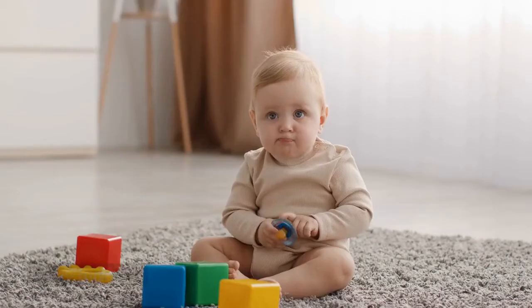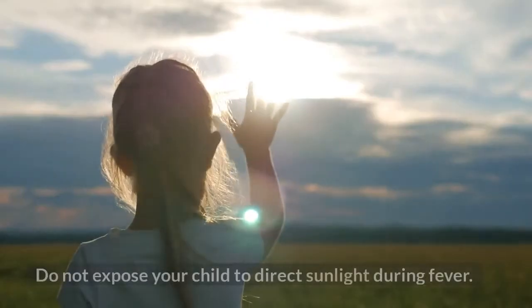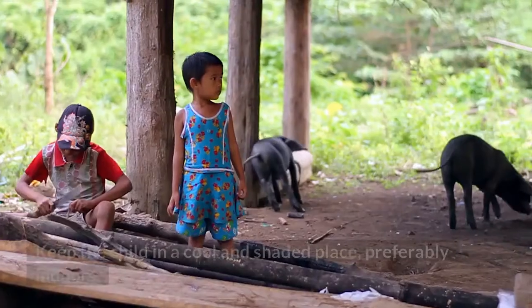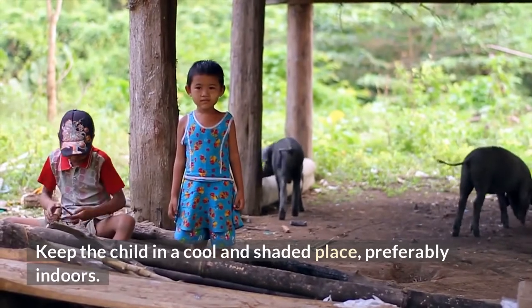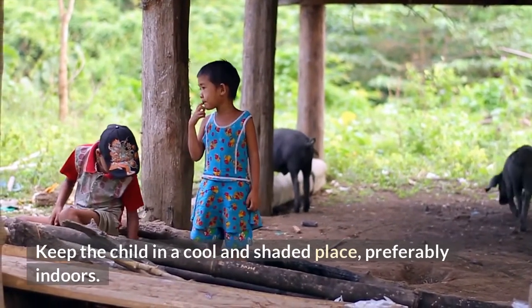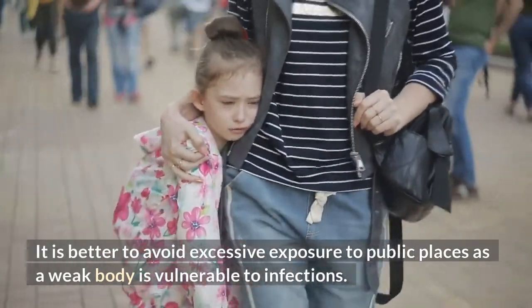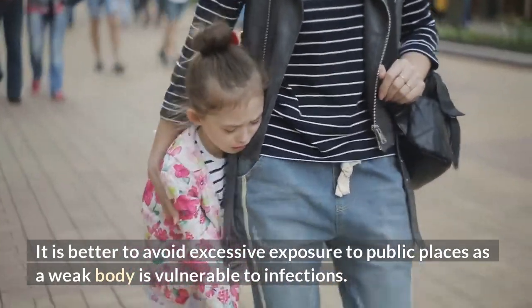Stay indoors. Do not expose your child to direct sunlight during fever. Keep the child in a cool and shaded place, preferably indoors. It is better to avoid excessive exposure to public places as a weak body is vulnerable to infections.